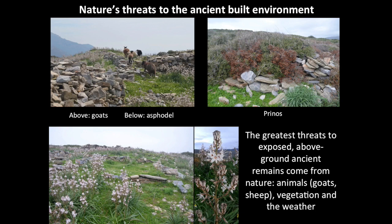I just show you here a couple of the most prevalent kinds of plant growth on the site. The prinos, which is this prickly, sort of prickly oak plant that invades, it loves growing on rock piles because there's a good depth of soil underneath it, unlike most of the rest of Zagora, which has very thin soil cover. Its roots, in fact, penetrate down into the ancient structures, and all the team members present in this room will very happily tell you in probably very colorful language how much they hated that shrub because the roots were almost impossible to get rid of, no matter how deep you dug.